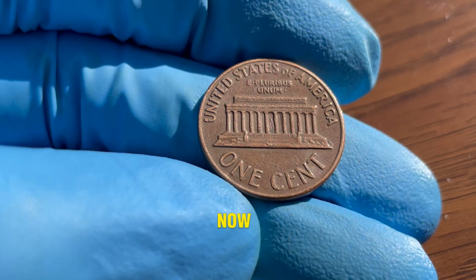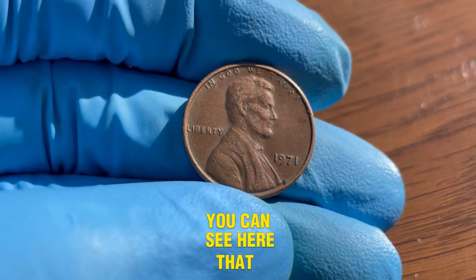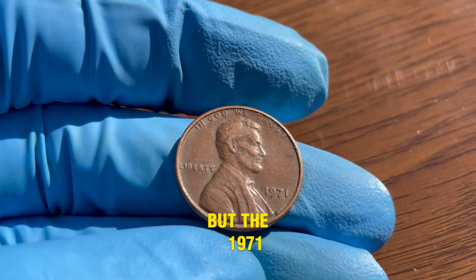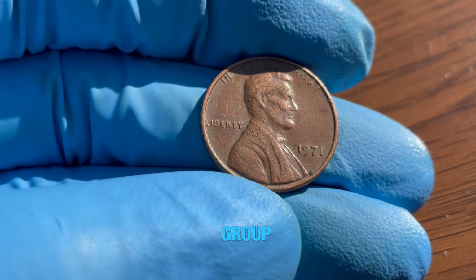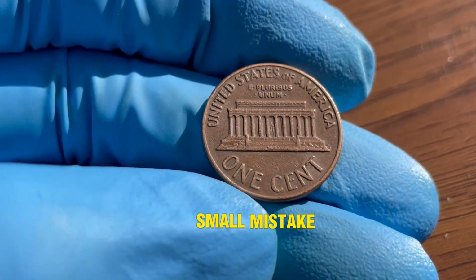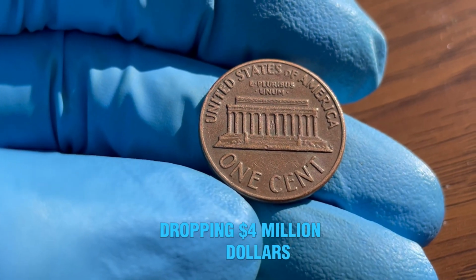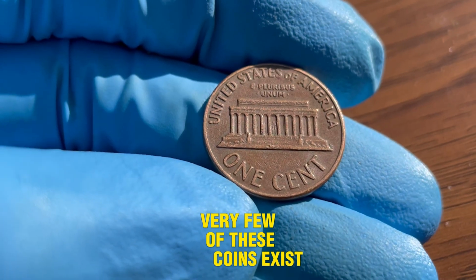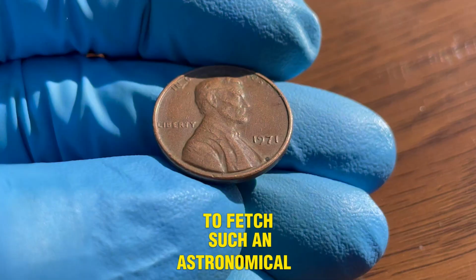rest. Now, let's compare it to the regular 1971 pennies. You can see here that most of them have a mint mark, either a D or an S, but the 1971 no mint mark penny is unique. It's part of a very small group of misprints. Now, here's the kicker: despite being just one small mistake in the minting process, this penny is worth a jaw-dropping $4 million. Why? Because of its rarity. Very few of these coins exist, and even fewer are in good enough condition to fetch such an astronomical price.